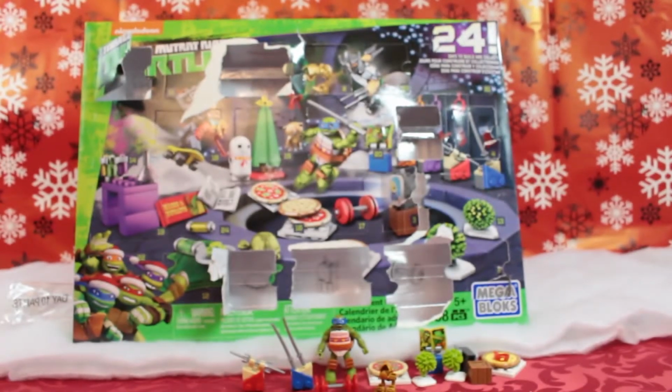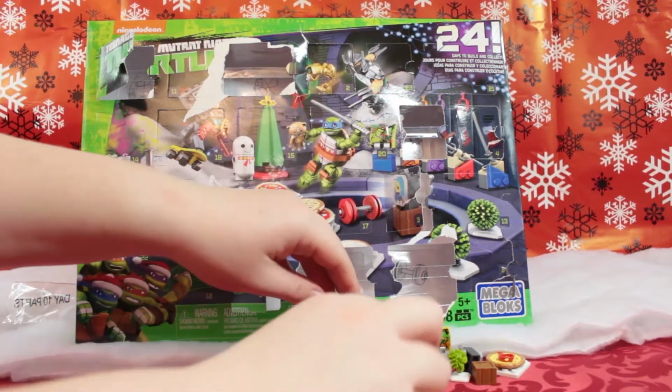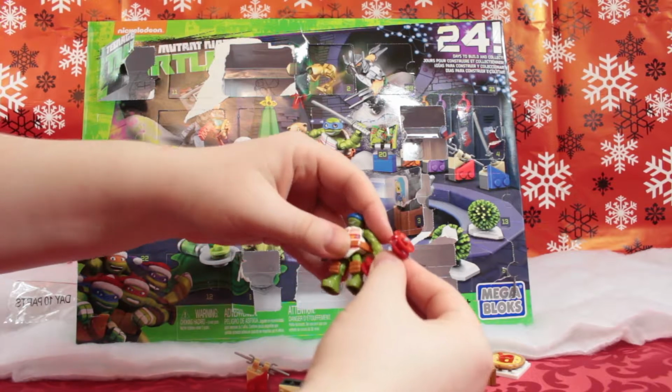Alicia's opening off camera because she needs the costume when she's putting Lego together. Technically Mega Blocks. They're not Lego.